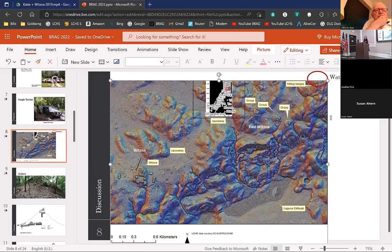You were employing Guatemalan labor to do a lot of the work, were you? Yes. Did you have Guatemalan graduate students working with you? So, yes. Guatemala is really cool. In Guatemala, for every U.S. archaeologist you bring on to a site, you have to hire a local Guatemalan archaeologist. So you do have local Guatemalan archaeologists working.